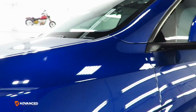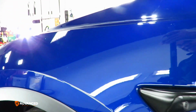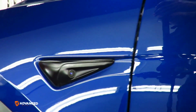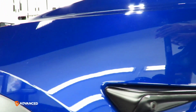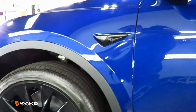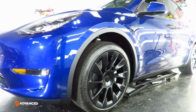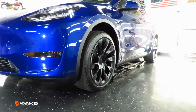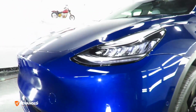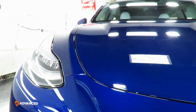And as usual, I point out, you can't tell the difference between where the film is on the car and where there's not. The fender has film, the door has not. And I truly believe that the secret in that is the paint correction that is done prior. And then, of course, when the customer does opt for the ceramic coating as well, that also helps quite a bit to add gloss to the film. And you really can't tell. And then, of course, it's also a matter of the quality of the installation.